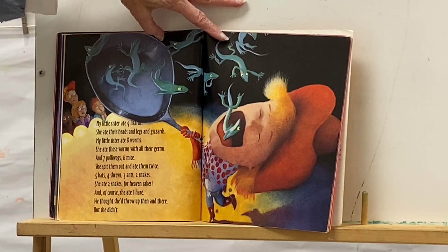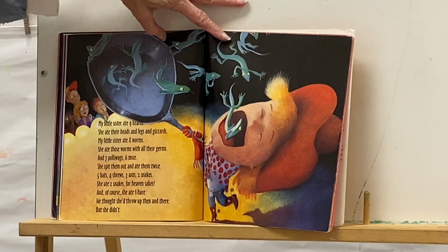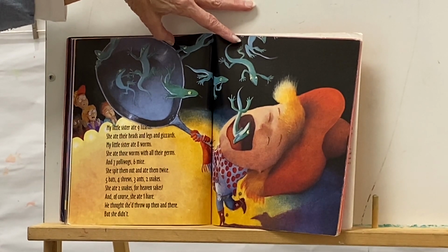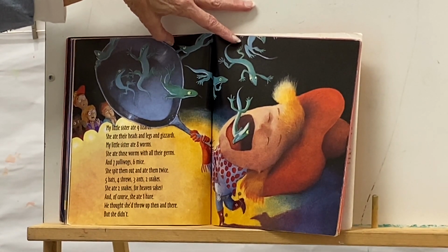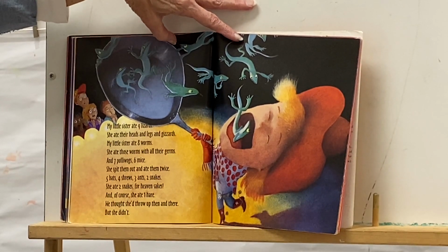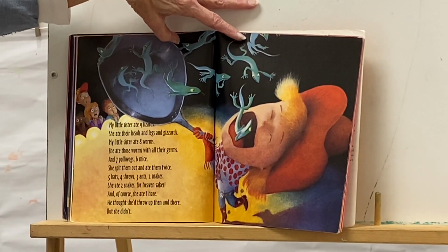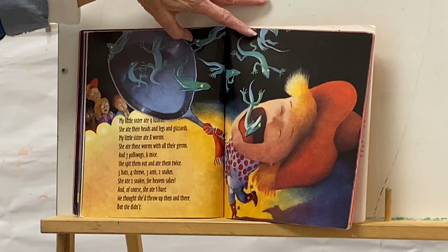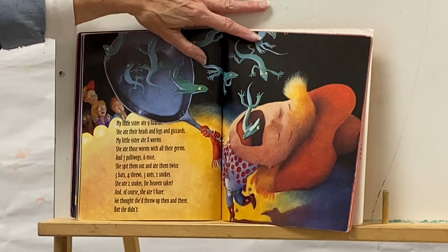Seven pollywogs, six mice, she spit them out and ate them twice. Five bats, four shrews, three ants, two snakes, she ate two snakes for heaven's sakes. And of course, she ate one hare. We thought she'd throw up then and there, but she didn't.